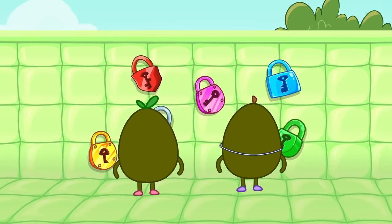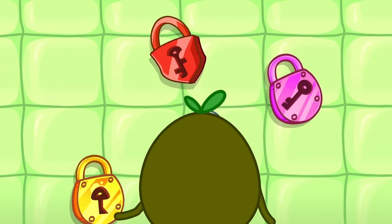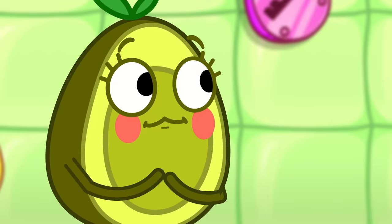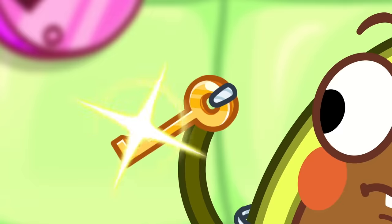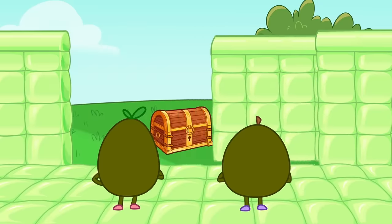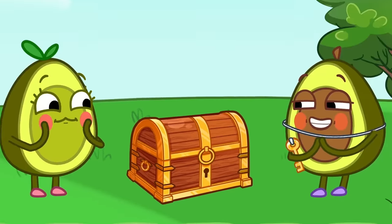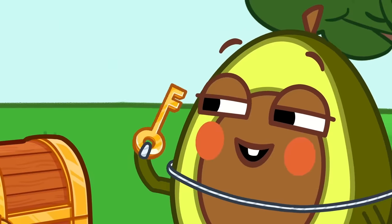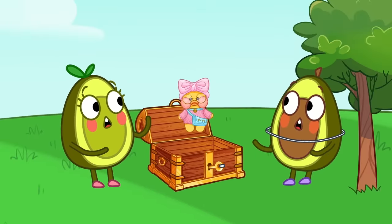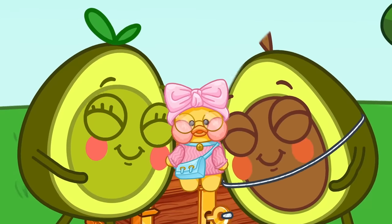One challenge left! Look at this! Aww, we need the same shape! You did it! And here's your prize! Da, da, da. It's Lala Fan Fan Duck!